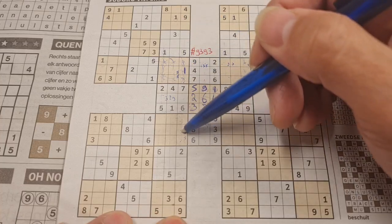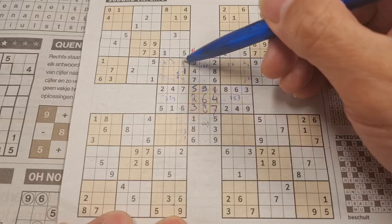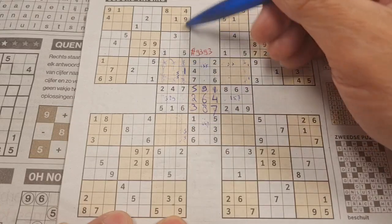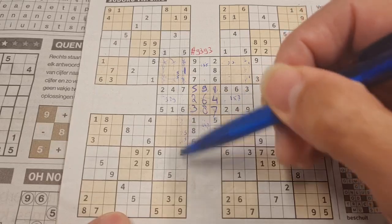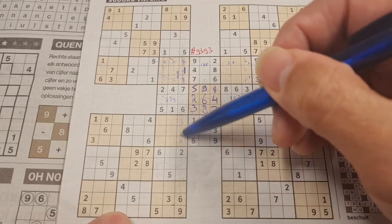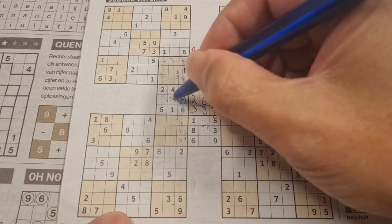Here can be 9. In this column, we need a 9. Well, these two boxes can be a 9 because we have a 9 in this last column. No 9 in these two boxes. These three boxes can be a 9. We have a 9 in the last column, so no 9 in these two boxes. So one box left for the 9 should be there. So the 3 and the 8 are left. 3 and 8.